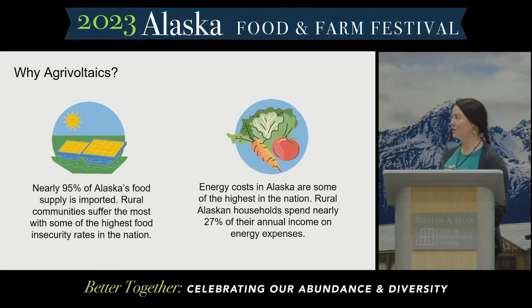So I've already talked about this slide a little bit, but really why in Alaska? Well, the context for that is our heavy dependence on imports. Everyone in this room is working on something related to increased food production, access to food, having food available for Alaskans to eat. So this is why we're interested in this project from that perspective.